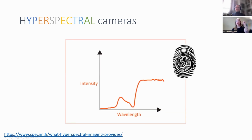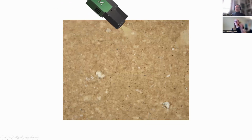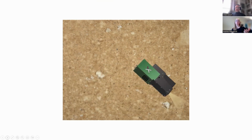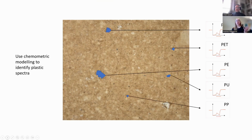So instead of going particle by particle, we can just take that filter and use this hyperspectral camera that you see in green here, and it really quickly scans over the whole surface of the filter, giving us this picture with all this spectral information. And then we can use chemometric modeling to identify which of those spectra belong to plastics, and we can highlight those ones. And then we can see how many and what type of plastic they are. So this really allows us to increase the amount of samples that we analyze in a very short amount of time, which is super great when we have replicates because we've been able to sample more.